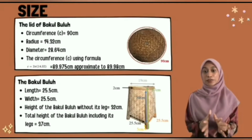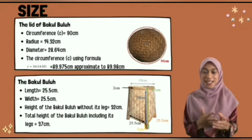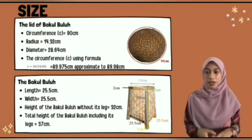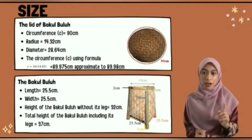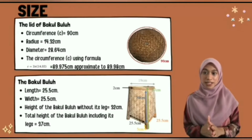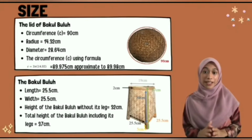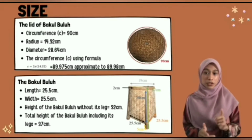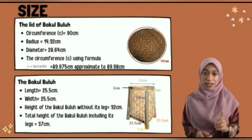Next, the size of Bakul Buluh. Since the Bakul Buluh has a lid, I'm going to explain the size of the lid first. By using the measuring tools, the circumference of the lid of Bakul Buluh that we got is 90 cm. After that, we find the radius of the lid using the formula for the radius of a circle, which is R equals C divided by 2 pi. So we got 14.32 cm. So the radius is 14.32 cm and the diameter is 28.64 cm.